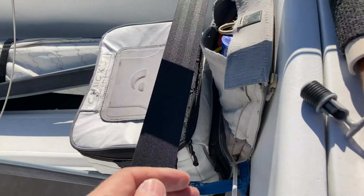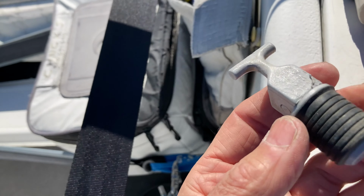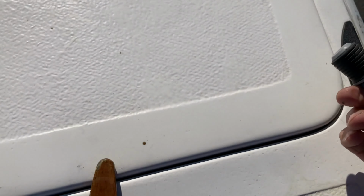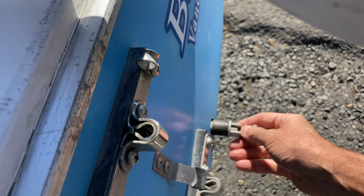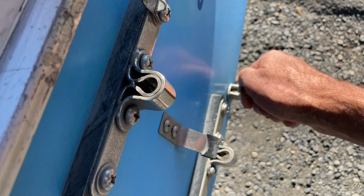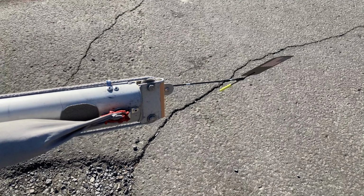One thing I do when I'm rummaging around in my bag, if I come across my drain plug, I don't do it later, I put it in now. I put it in when I first come across it. And then also the wind blade. I always put that on when I come across it.